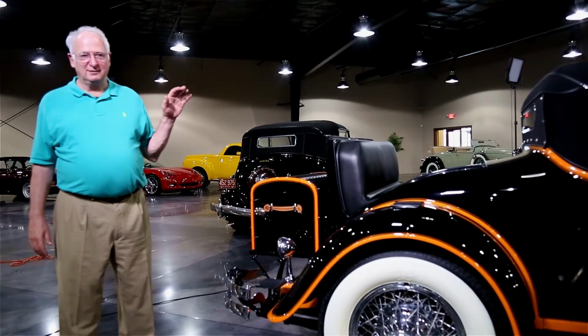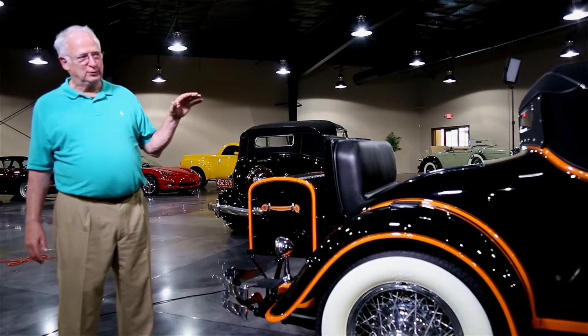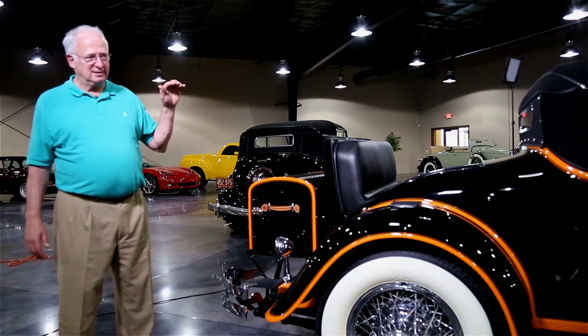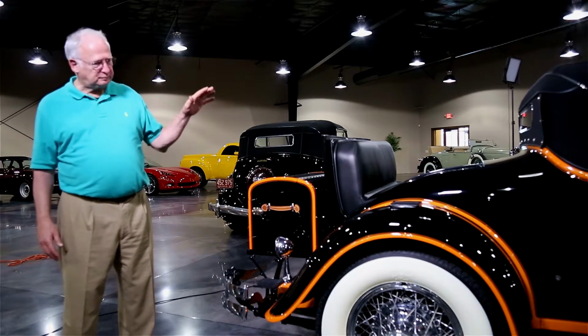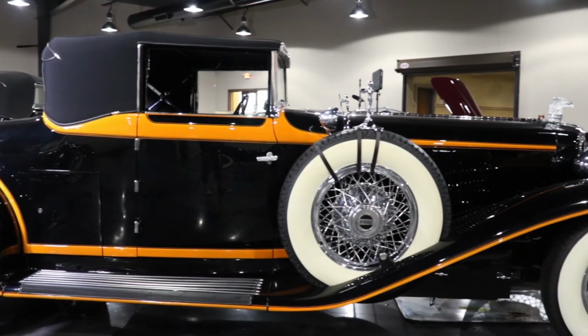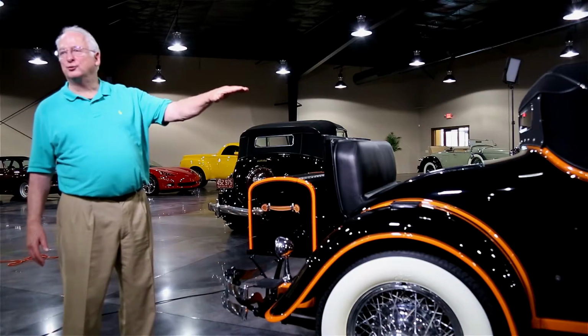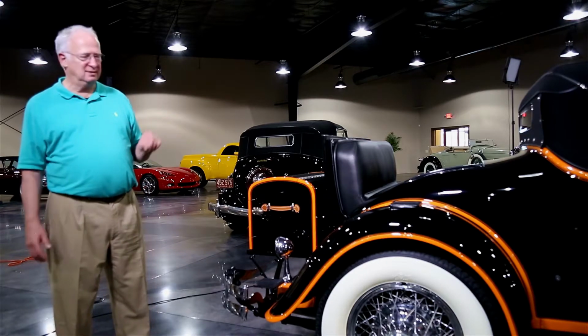The L29 Cord is one of my favorite designs. They were able to achieve the sleek look, the lower car, compared to some of the Packards, Cadillacs, and Duesenbergs. Those had similar lines to them, but they were all taller. And I just think the L29 is a more sleek car.